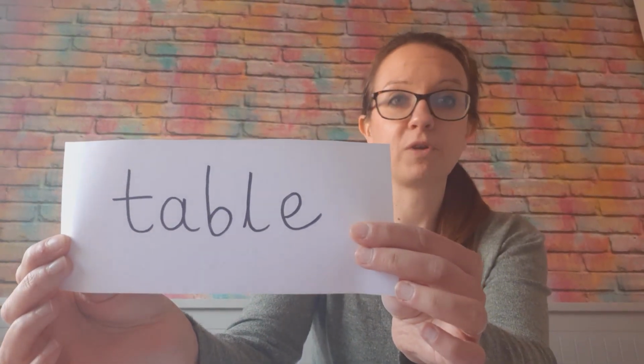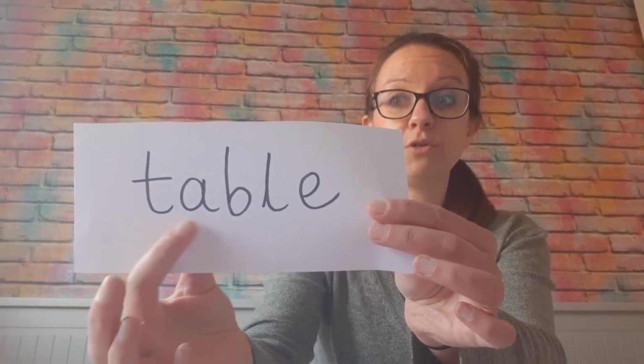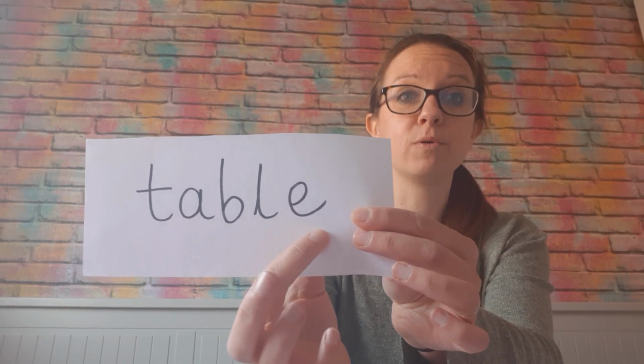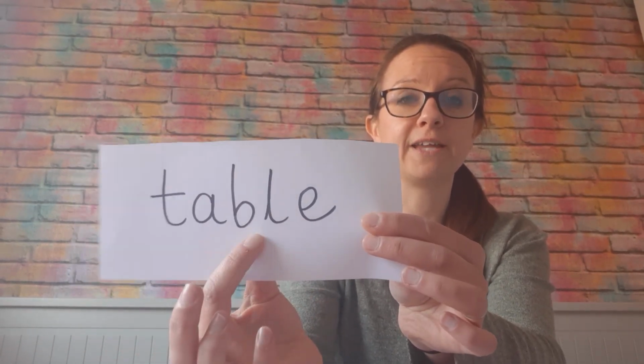So I've done apple, and I've also done this one. So see if you can read that one at home, okay? Again, you can't use your sounds for this because that doesn't make the sound in this word. That is the word table, okay? Table. You can see you've got that at the end.